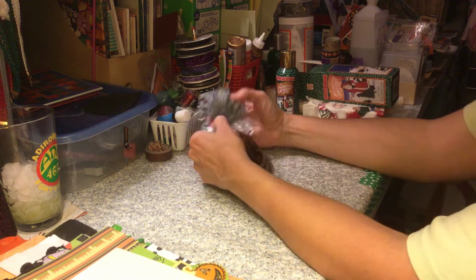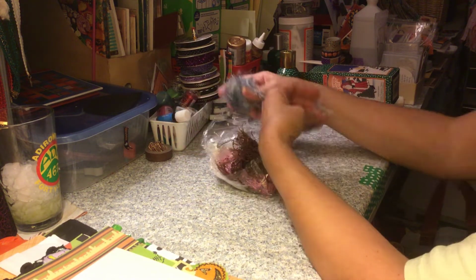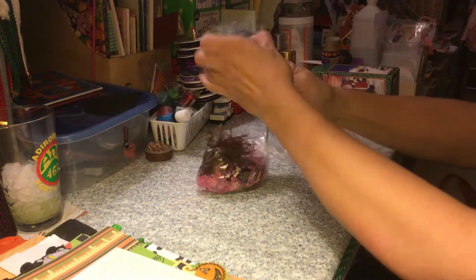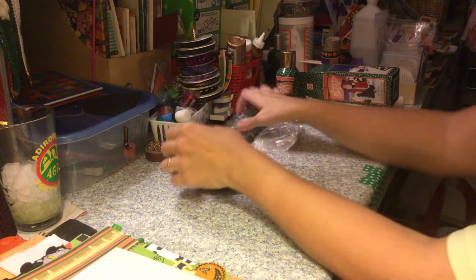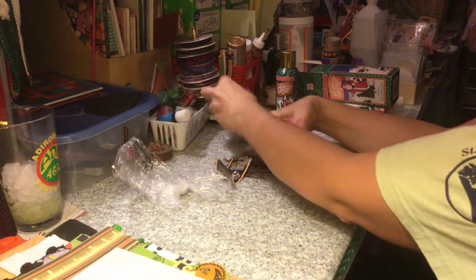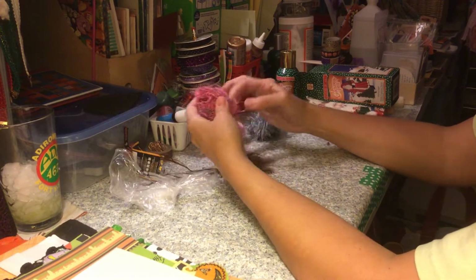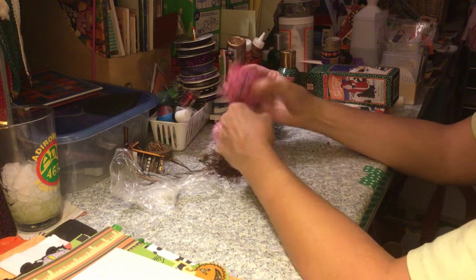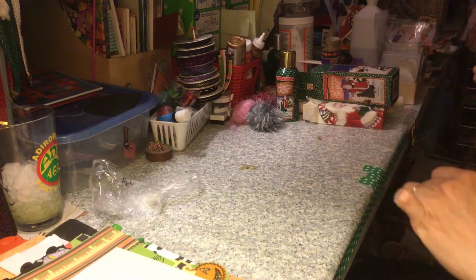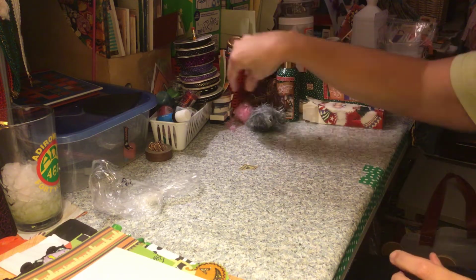And then I got this baggie full of eyelash trim. This is like a grayish blue color. And then there's some pretty pink, and it's called Fun Burr. This has got all kinds of colors in it. And brown, which I can use right now in my Halloween journals.